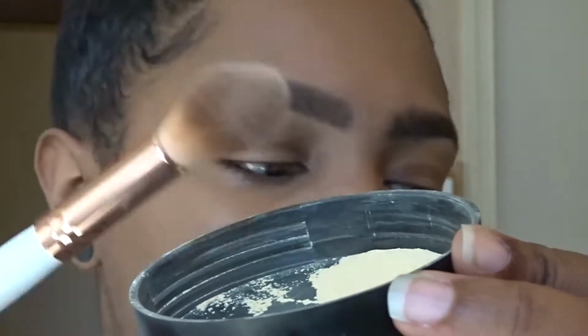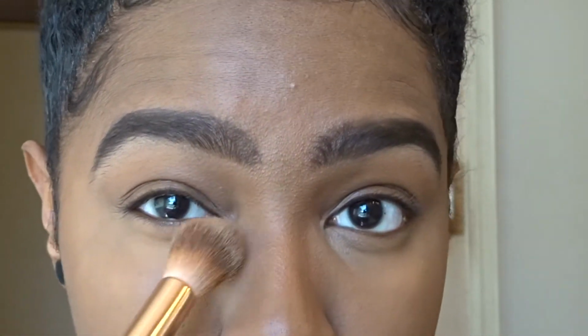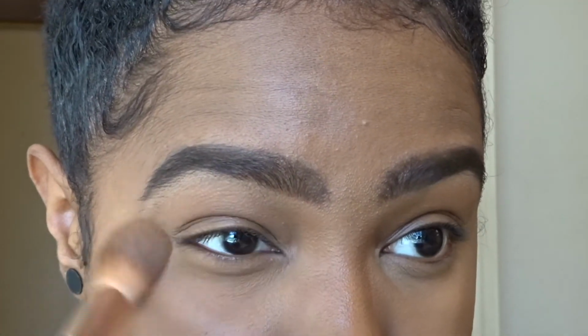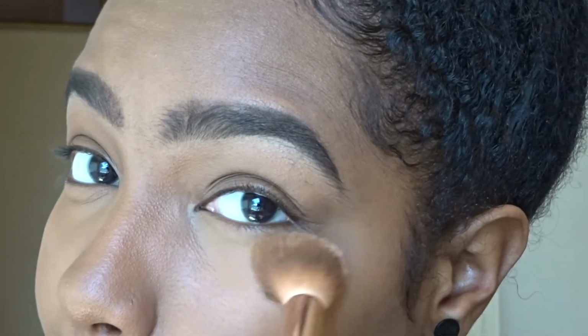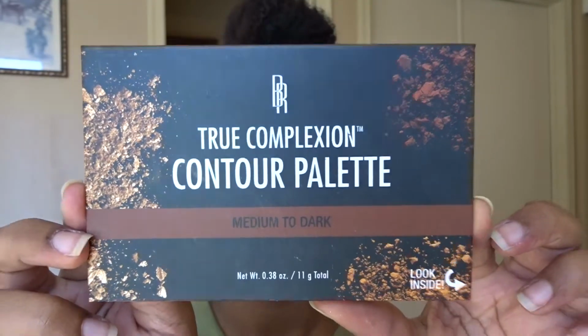So I'm using the Black Radiance loose setting powder in the shade Banana. I'm making sure there's no creases under my eyes because you don't want to set the creases. I'm taking a highlighting brush and just dusting it underneath my eye to set the concealer. Super easy, super simple, super cheap. It's $7.99 at Target. Girl, get you that loose setting powder.